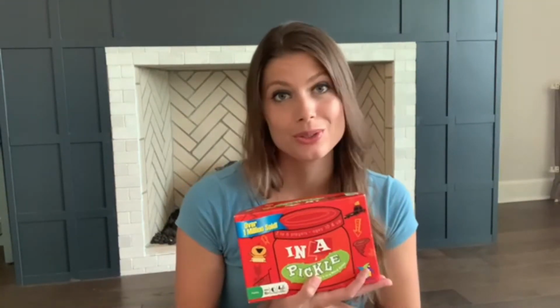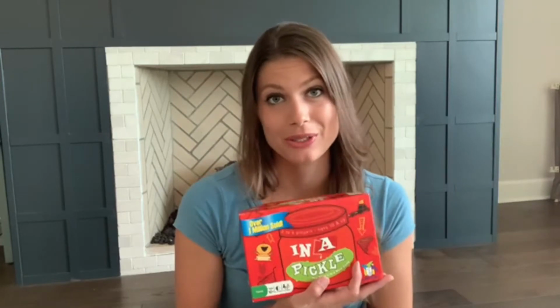This is another one, the same thing, In a Pickle. This was given to us used, and we haven't used it in a year, so we're gonna go ahead and declutter this as well.